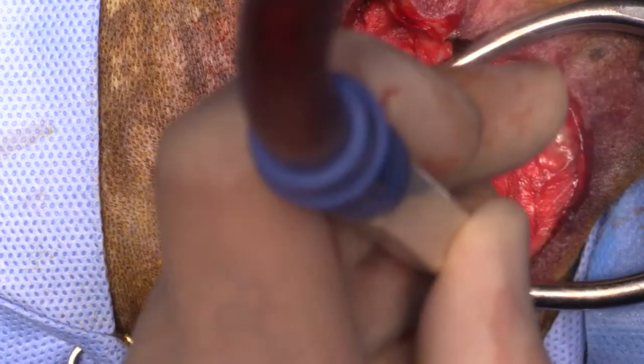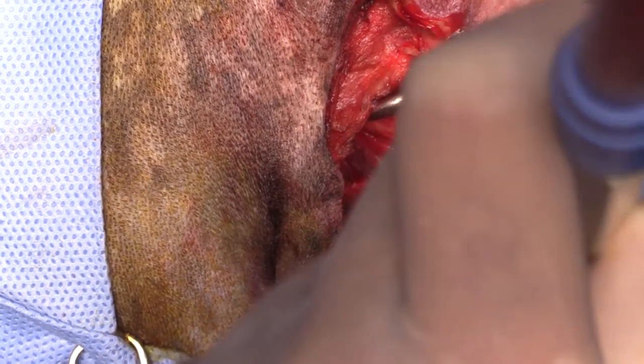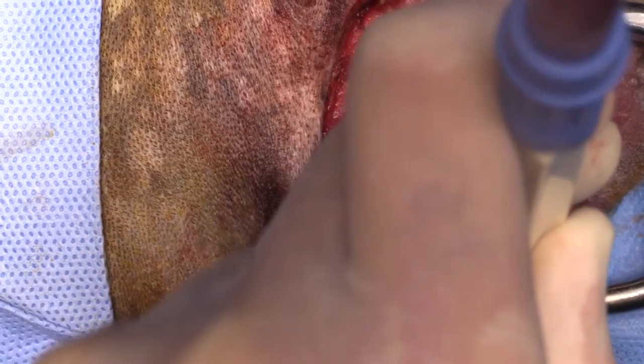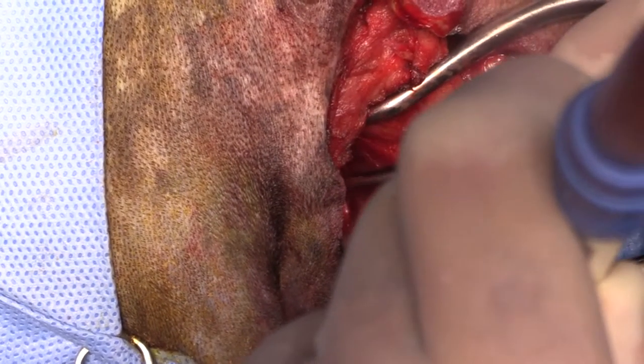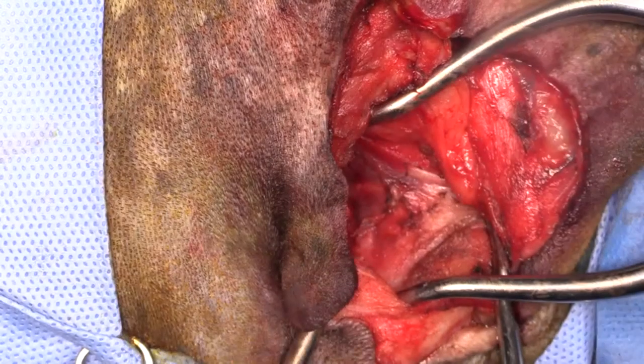So yeah, you could use an arthroscopic shaver debrider. It's not something that I've used in this situation, but just such a deep hole here. Another bit of lining.